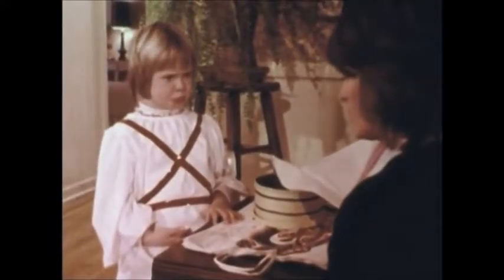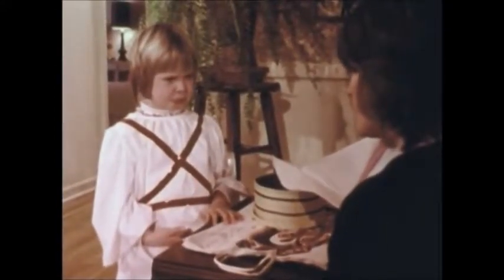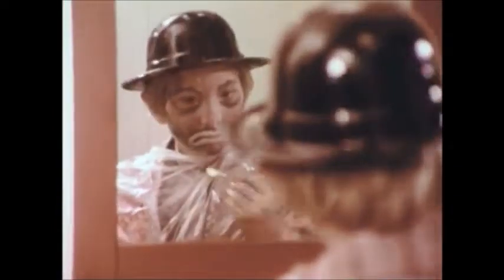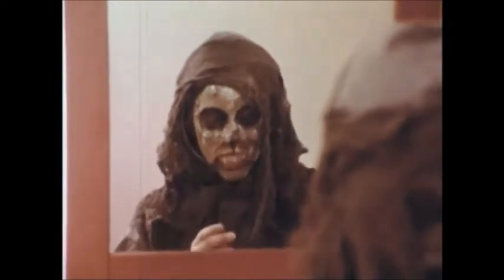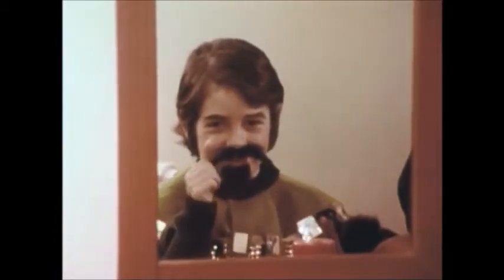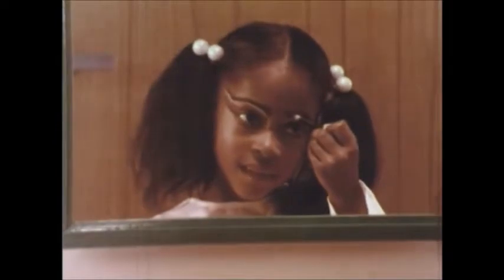Oh, you think you need a mask to disguise yourself? Well, just watch what you can do, with a little help from your parents and some scraps of cloth or old clothes from around home. An eyebrow pencil, different colors of eyeshadow, rouge, lipstick, an old mop or wig? Some wax teeth? Maybe some clay and food coloring? And a few other odds and ends. You'd be surprised what you can turn yourself into.